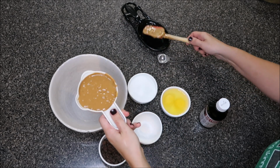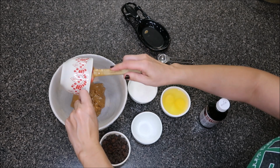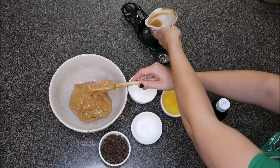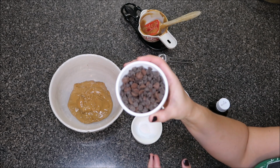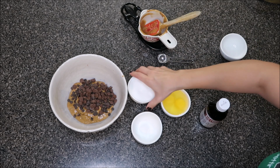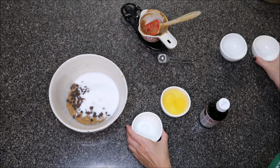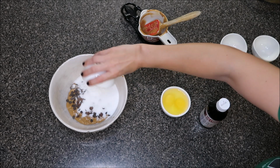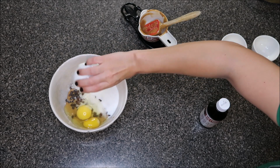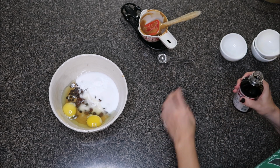I have 1 cup of the peanut butter that I just showed you before. You do have to mix this up a little bit first. And then I added both kinds of chocolate chips, the big and the small. I have a 1/2 cup of Pyure. I have a 1/2 teaspoon of baking powder, 2 eggs, and I'm gonna do 1 teaspoon of vanilla.